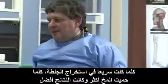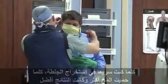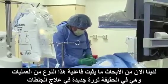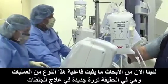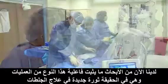When we perform these acute stroke interventions, it's a race against time. The faster you restore blood flow to the brain, the more brain you save, the higher the chance of a good outcome. We have not only one trial, but a slew of trials that confirm that there is overwhelming benefit for endovascular therapy in acute stroke. These results mean that we are on the verge of a revolution in acute stroke care.